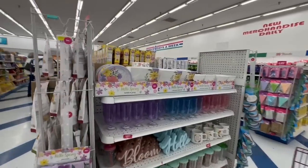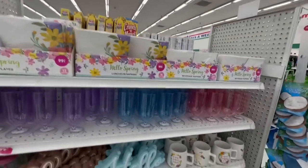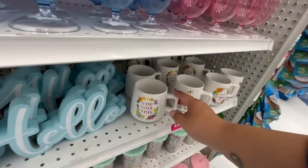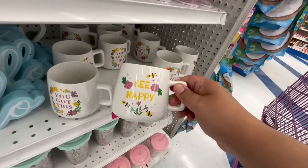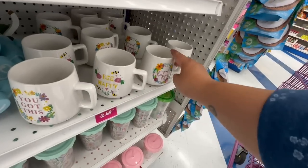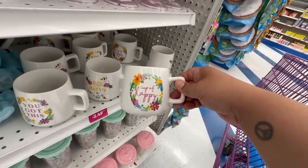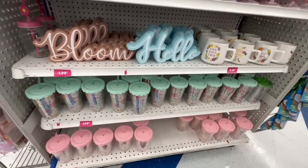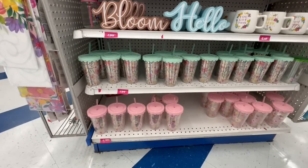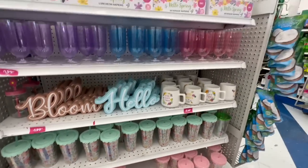Let's see. Hello, spring. Very nice. Oh, look at these mugs. These are cute. You got this. Be happy. It's got jokes. Cup of happy. Very nice. These are gorgeous. And I know we've seen these cute little tumblers. So, very nice.